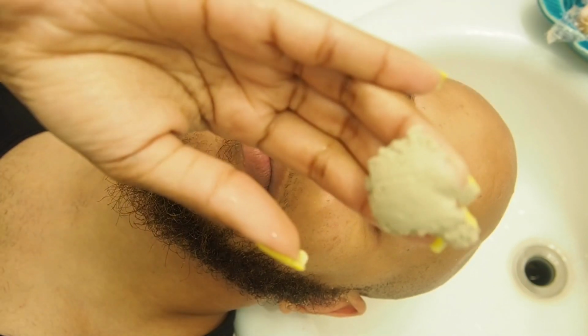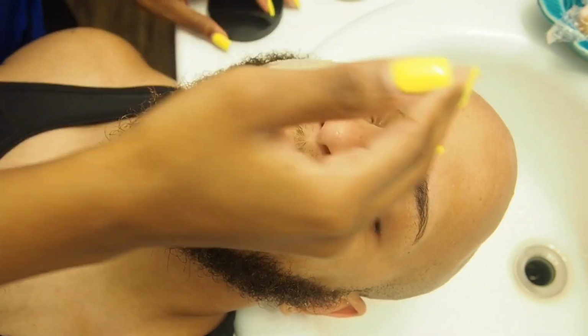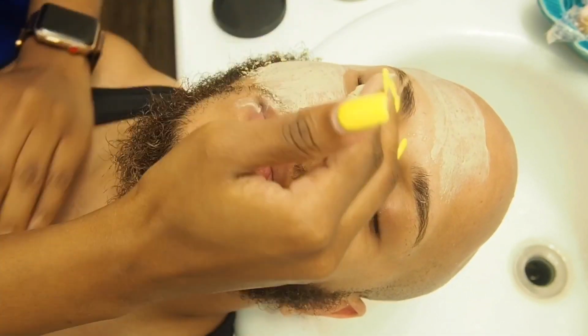Do y'all remember my clay mask by MawDazzled? Well, guess what? It is for men as well. It's not something that's just for females. So right now you're going to see me wetting his face to go ahead and apply the amount of product generously.